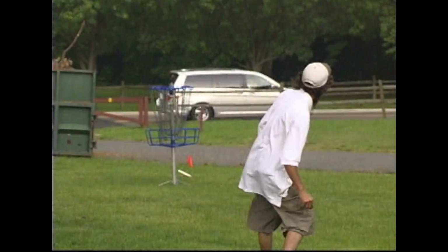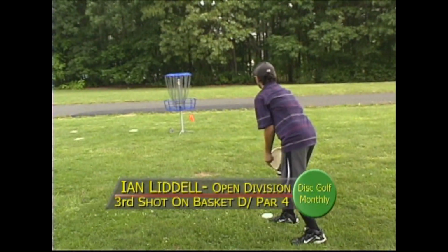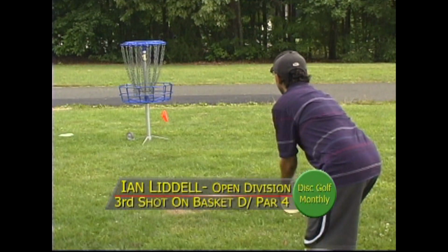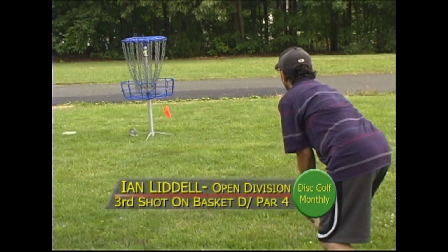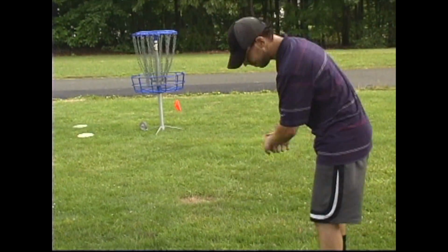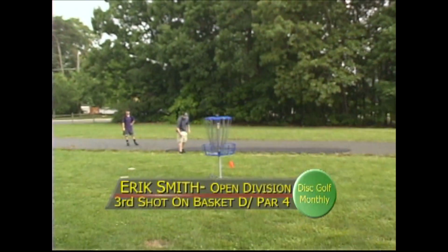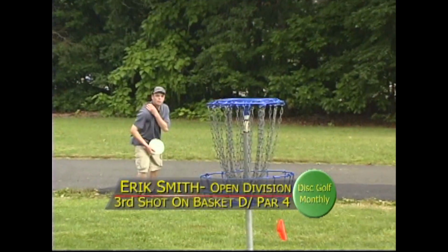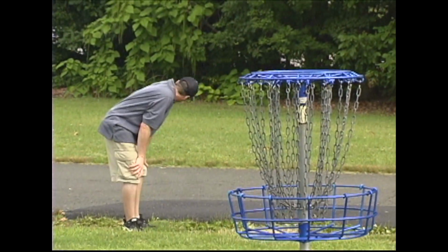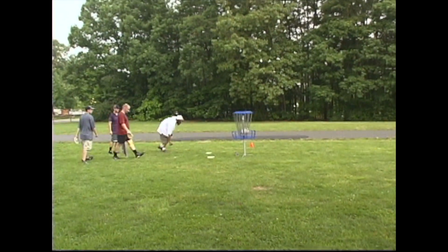To the basket again. Hard to tell when he releases that. It's an interesting style. Ian with a chance for a birdie three. Oh, that one just got caught a little bit high, man. Yeah, you hit chance. Just a little high, a little left. See if Eric can bag three here. Oh, and he caught the nub of the basket in the front. Boy, no birdies there. Nothing but fours.